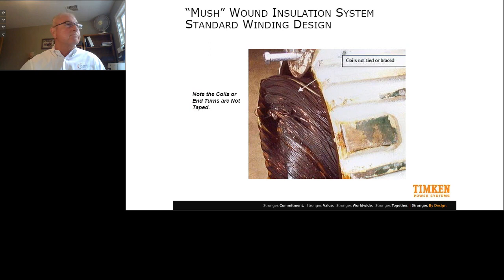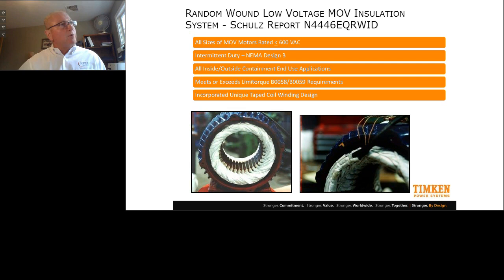So the random wound MOV insulation system is basically the same. It's a random wound low-voltage system. This was qualified for inside containment applications. And those of you that have Limitorque MOVs, our EQ report exceeds the requirements of the Limitorque reports.